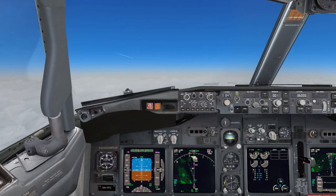Is there any propeller aircraft going up to Brisbane at the moment? That'd be interesting to see. They don't go that quick, do they?